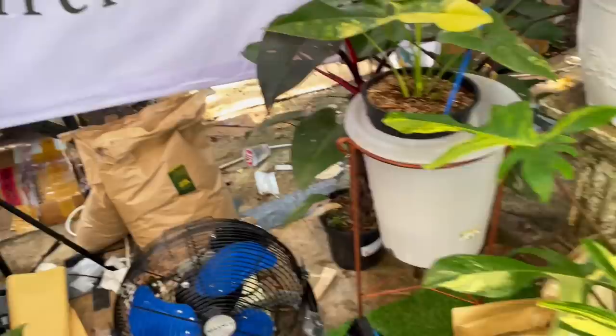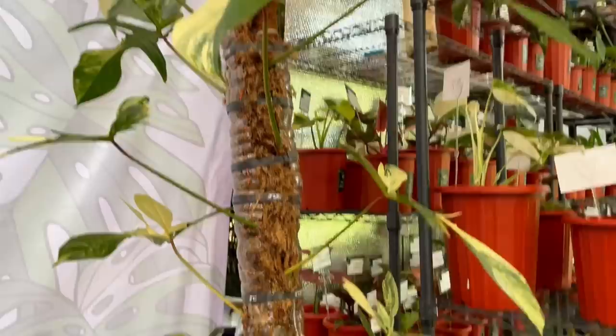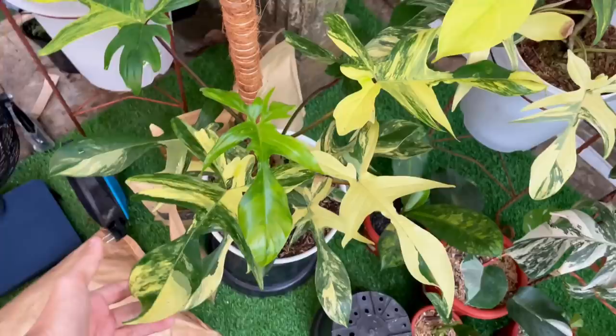Beautiful Thaumatophyllum Angela. Roll your eyes. Florida Beauty. This one is actually really, really tall. I'm actually finding them a little bit repetitive now. I'm sorry to say that because I've been seeing so many of them. There's another one here. They were so sought after that people propagated them like crazy in 2021, I believe. And now this is the result of that.